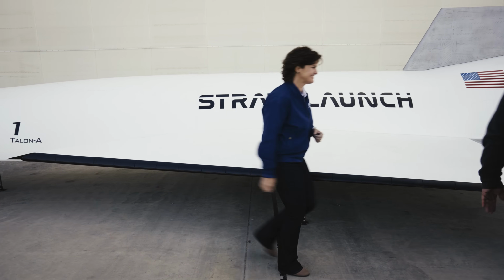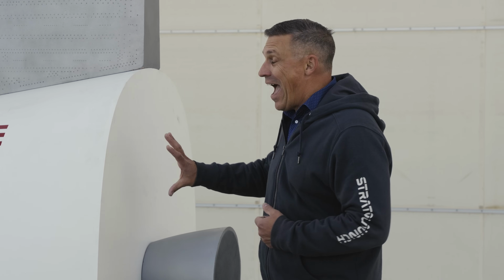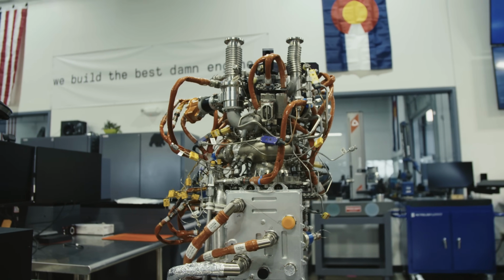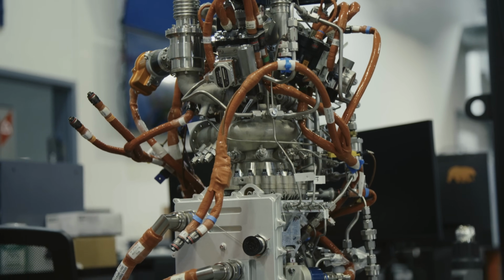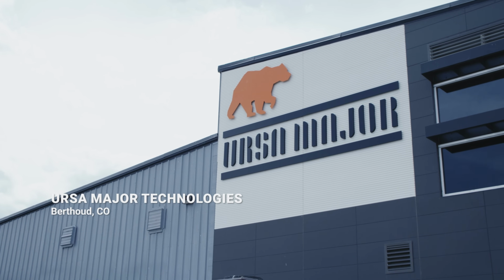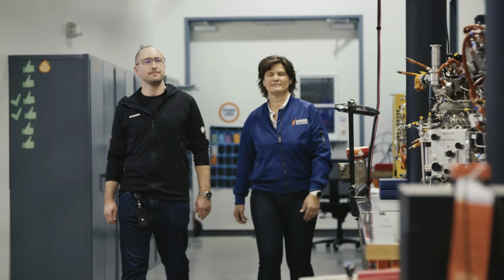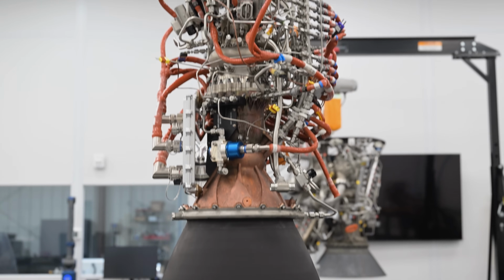All right. The rocket motor starts about here, where the tail of the aircraft flares out, and it's only that big. It's a 5,000 pound thrust rocket motor from our partner Ursa Major. It's reusable, and we run it off basically regular jet fuel and liquid oxygen. At Ursa Major in Berthoud, Colorado, the rocket engines that power the Talon A are designed, built, and tested. The engine that powers the Talon is known as the Hadley. There's a lot of power in this little package.